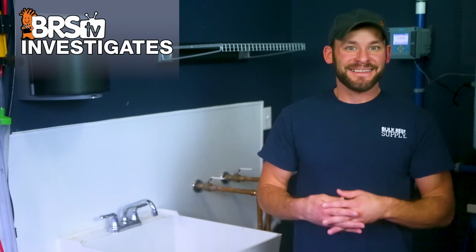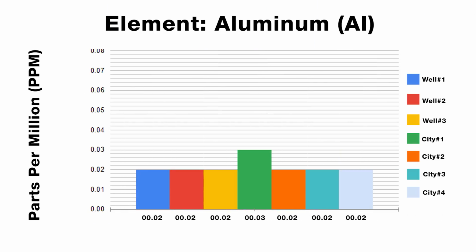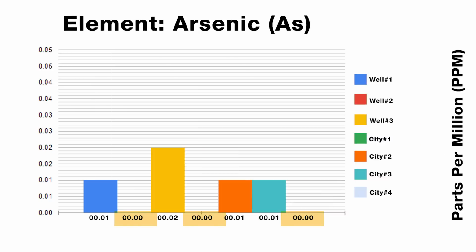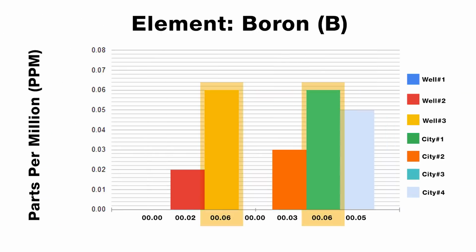So with that, let's get started with our first element, aluminum, where we can see that each of the 7 water samples registered very small amounts, none of which were above 3 parts per billion. Arsenic is next, where again we have super low levels below 2 parts per billion across the board, with 3 having 0. 2 samples, both in city and well water, had boron levels up into the 6 parts per billion range, yet overall each sample tested relatively low.